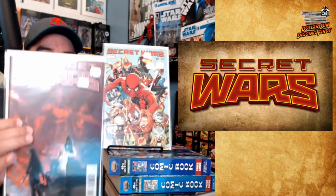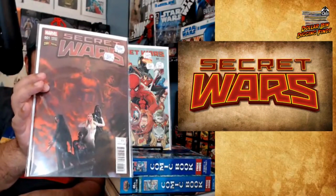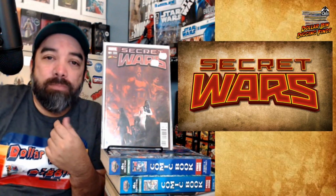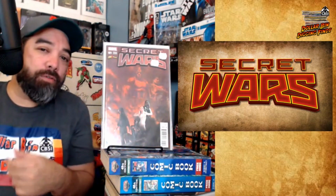Also grabbed, again, another issue 1 for Secret Wars, but this is the comic exposure variant. Again, these are things I don't see all the time, so I'm just going to grab them. You can find them for decent prices on eBay. Not too expensive, but yeah, you got to pay shipping. These I didn't have to pay shipping for. They're right in front of me, and I was like, interesting, going to grab them.